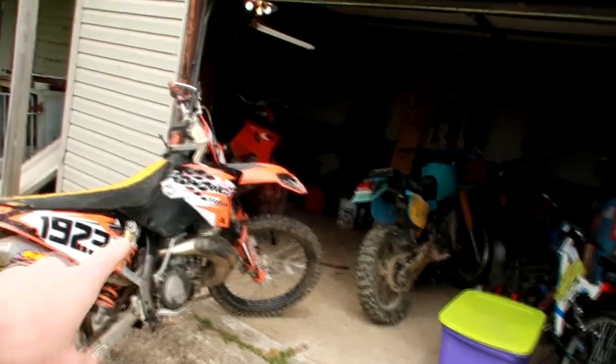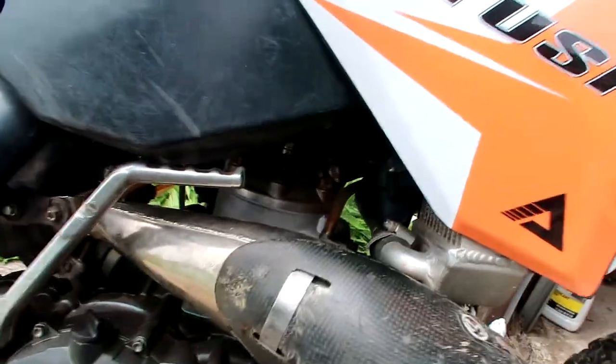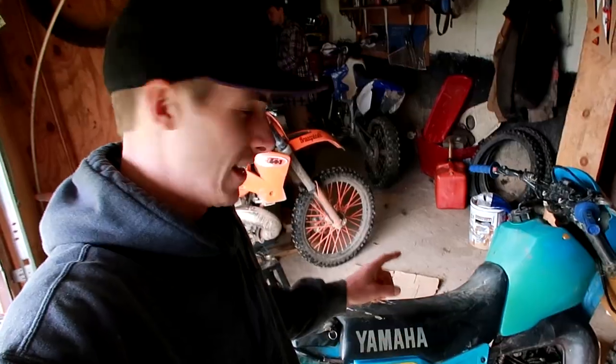I am here with Mr. Jake the Toilet Snakes, and here's his bike. He just got this thing rebuilt. He put a lot of money into this thing. I'll let him explain once he gets down here. But he's getting some soapy water so that we can install something else to help him in the future, and to help my bike in the future. And then here's the IT.